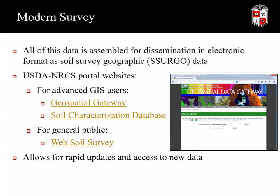All of this data that we have is assembled today into what we call Soil Survey Geographic Data, or SURGO data. And it is one of the most powerful soil survey products in the world. Probably the other countries that kind of approach this would be China and Australia. But there are lots of places in the world that simply do not have the type of soils data that we have in the U.S., and we have a very robust data set.